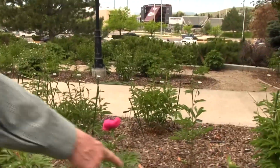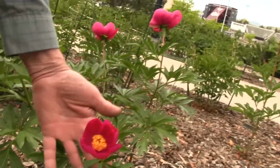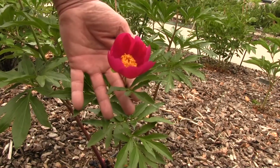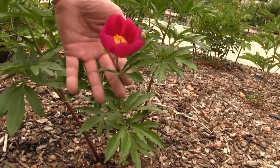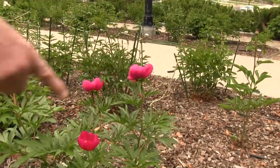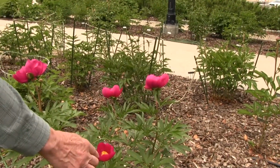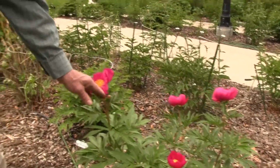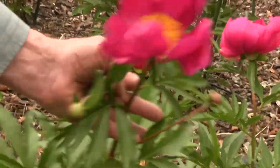So here we have Viking Vanguard, and I'll just step in a little bit. Viking Vanguard's sign is right over here, but this is a single again, and these early ones tend to be singles, so there's a very simplistic stamen with the filament and the anther and the pollen on the anther, and then the guard petals. You could say 2 rows, but maybe it's really only 1. I can't tell. I'm not an expert on when 1 is really 2, but simple, and it's lactiflora. Look at, there's multiple buds per stem.